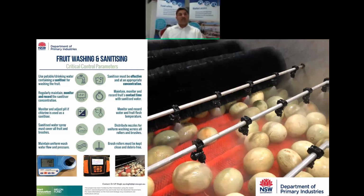Similar to dump tank management, we have a fact sheet on fruit washing and sanitizer where we have listed all the critical control parameters that a packer must look at. These are all parts of a puzzle where you need to have the sanitizer concentration right, the contact time right, and also monitor the temperature of the fruit as well as the wash water.